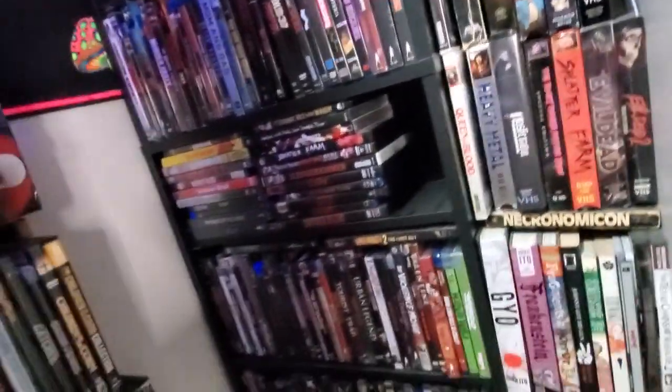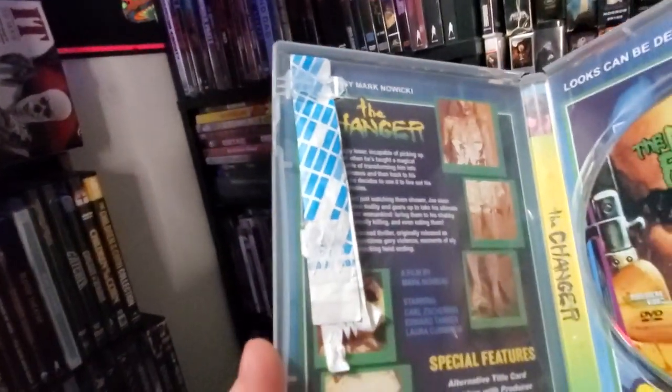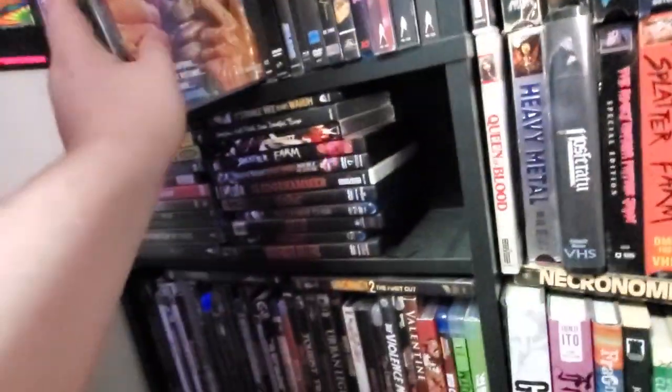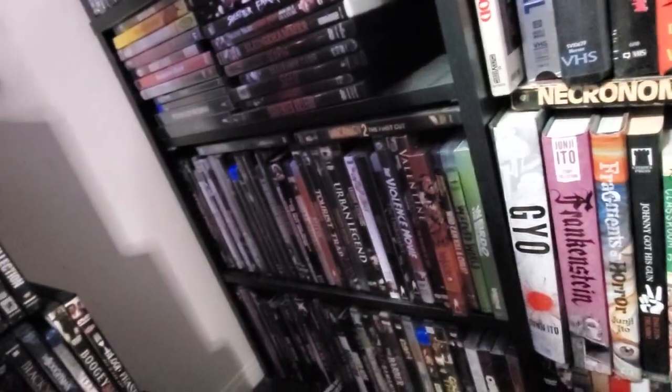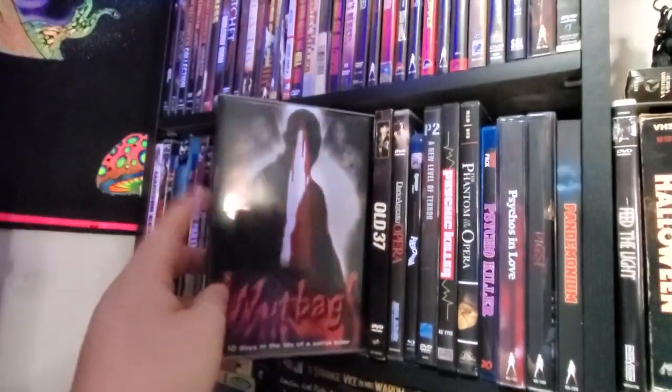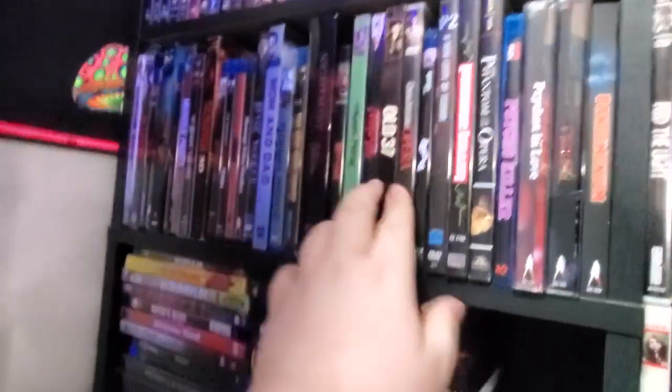I still keep the wristband from that Cinema Wasteland in the case. I hope to make it to Cinema Wasteland this coming year. At least one of them. Another Massacre release, Nutbag. This is a sleazy one.